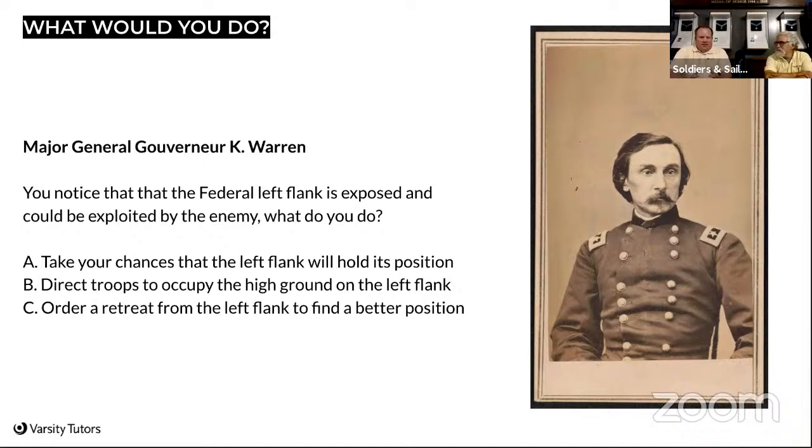And that's bad news. When the end of your line's in trouble, that can lead to the whole line crumbling right down. So he knows something has to happen. So he has to make a tough decision and decide what the next step will be. Does he, or would you even, take your chances that the left flank will hold its position? Pretty risky, but it might happen.